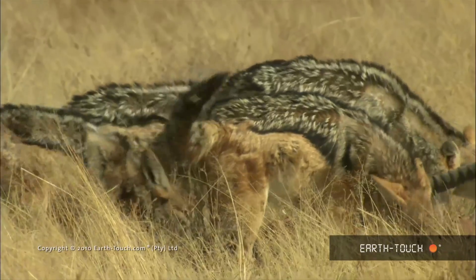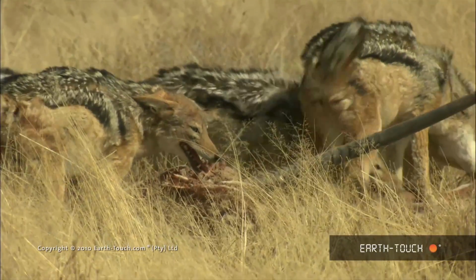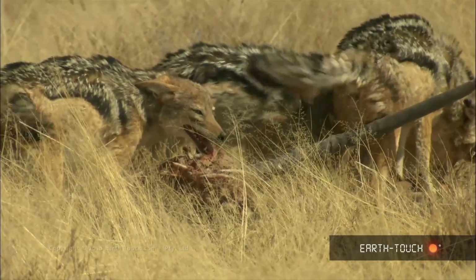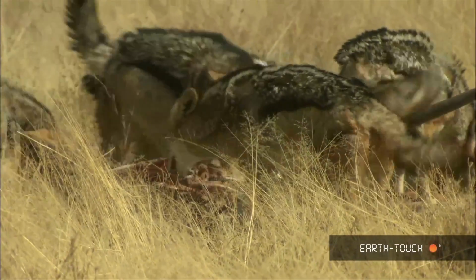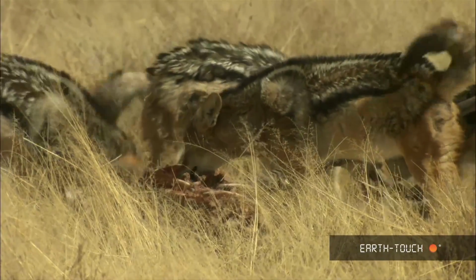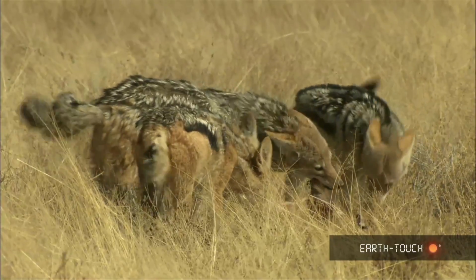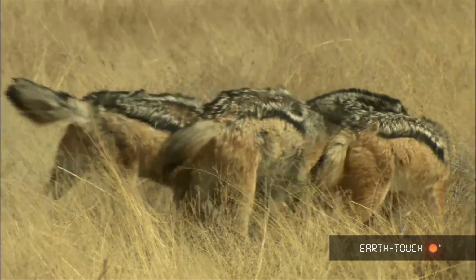We came across this pack of jackal feeding on this carcass, and it must have been soon after the main predator had finished eating and had left. I find it interesting to watch the dynamics between the individuals. There's obviously some kind of power play. Positioning is everything for these jackals.